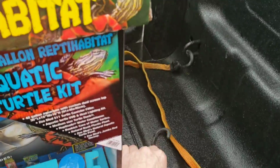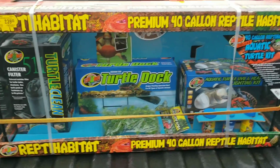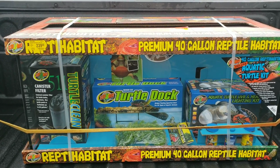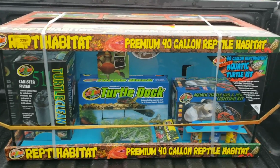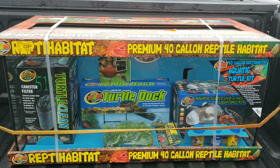All right, just got it in the truck, guys. Let's get this thing strapped in. Try to make sure it doesn't go anywhere. So once again, we have just picked up the ZooMed 40-gallon premium reptile habitat for turtles. Let's go home and create this new habitat for our new matamata turtle.